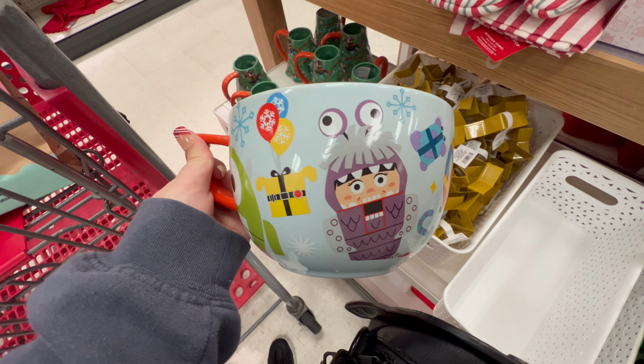And then they had that bubble-like one, Thor. He looked so cute. And then they had a Chewbacca one and a Mandalorian one. And then they had this Buzz Lightyear one. This one was really, really nice. It's from the new Buzz Lightyear movie.